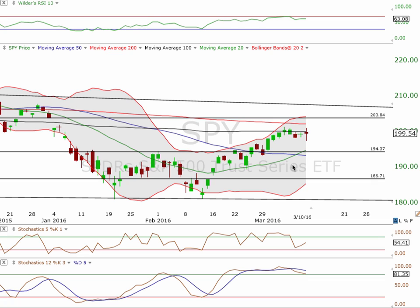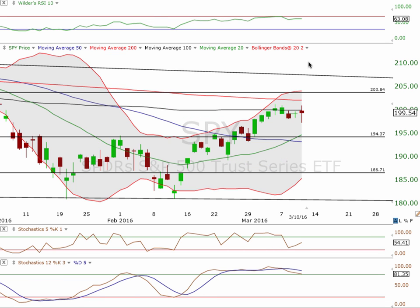So let's take a look at SPY here. And SPY had an epic day today. It went up, it went down, and it went back up again. That's pretty much what took place. It had a 6-point swing today. Dow had a 600-point swing today. So pretty good. Makes it great for the options.